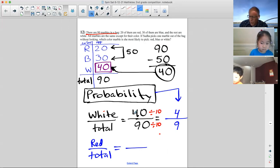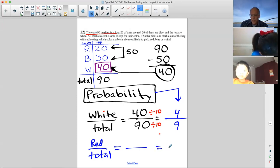If the probability of choosing a white marble was 4 in 9, and remember there are 20 red marbles, what do you think the probability of choosing a red marble would be? Jason, are you working on this? Yes. Okay. You should write it down. The number of red marbles, the number of total marbles, and then do the same thing that Mr. Kramer did by dividing by 10. And that will give you the probability. Probability is a lot of fun.